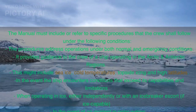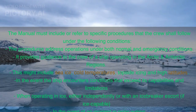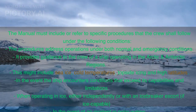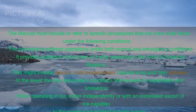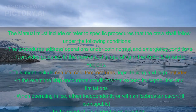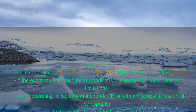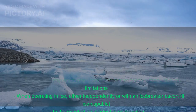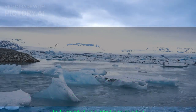The manual must include or refer to specific procedures that the crew shall follow under the following conditions. The procedures address operations under both normal and emergency conditions. It provides guidance to the crew of a ship operating in the Arctic and Antarctic regions. This might include sea ice, cold temperatures, topside icing and high latitudes. In the event the ship encounters conditions that exceed its capabilities and limitations when operating in ice, either independently or with an icebreaker escort, if ice capable, in the event of an incident in polar waters.